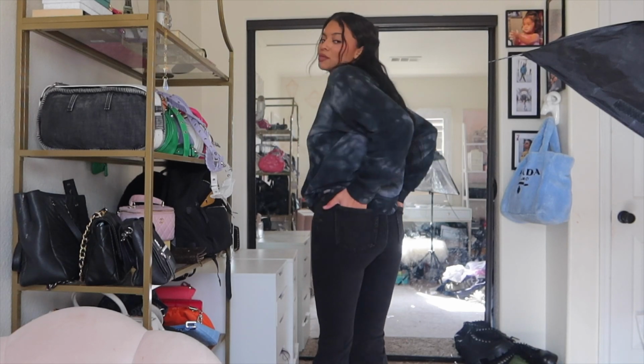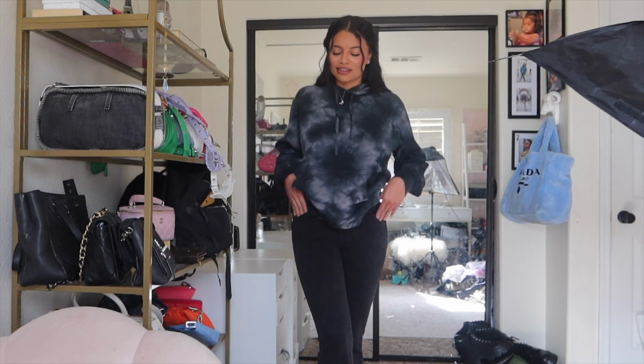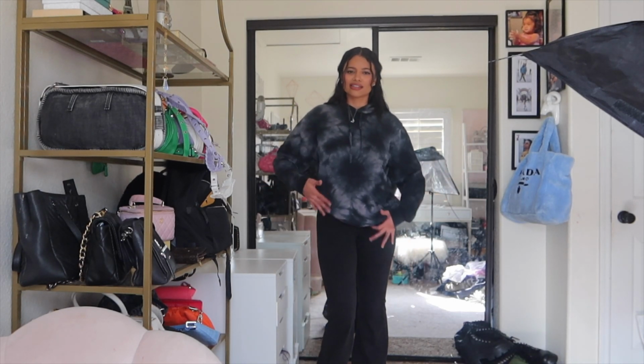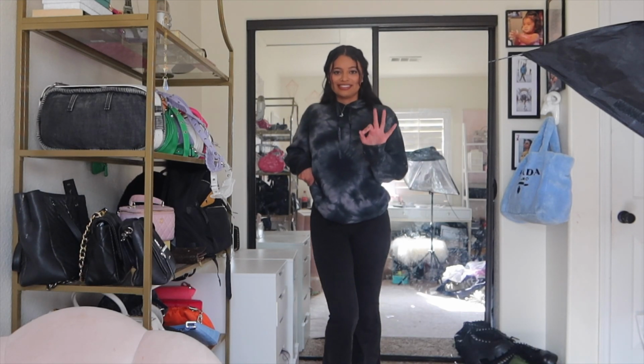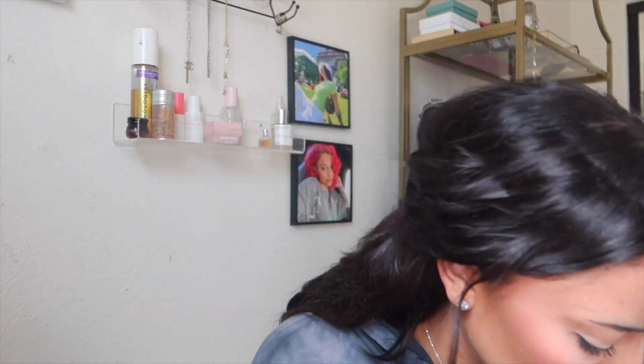And these are real pockets, by the way. So they're not like the fake, stitched on pocket. All the tall girlies out there, I'm 5'9", and as you can see, I have longer legs compared to my torso. So these are definitely going to be good. Just the way it cinches in, girl, it's giving me hips. I love that they actually have a range of sizing. So the ones that I just tried on, they have extra small all the way up to 4X.